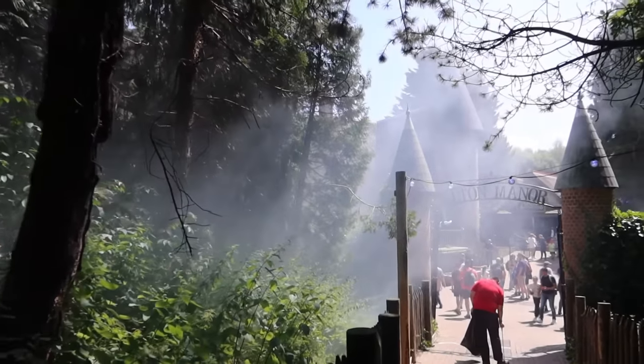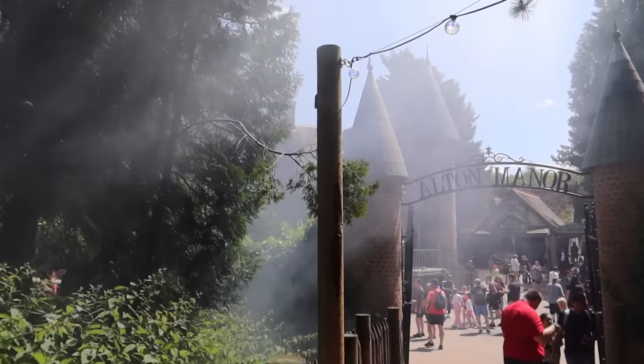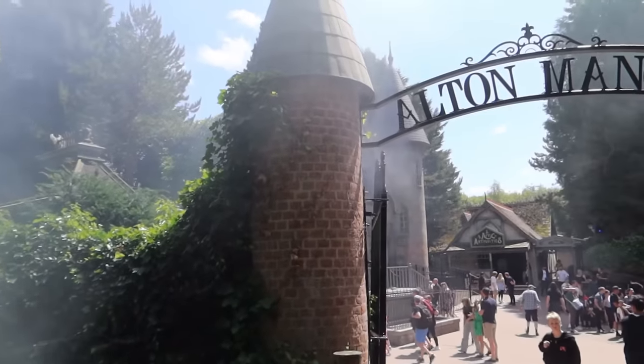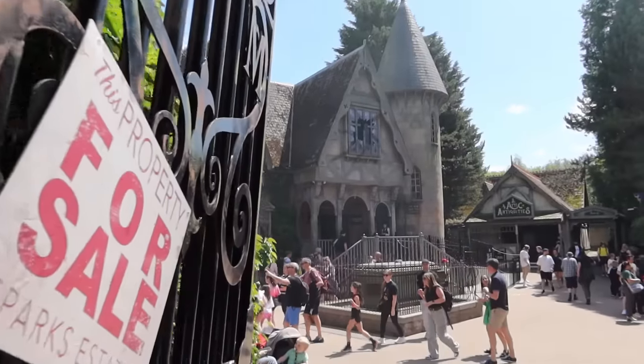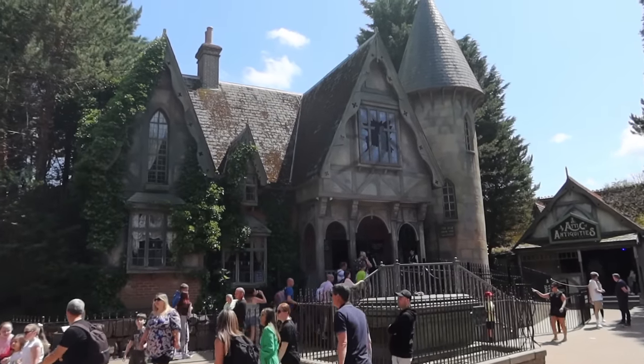It does seem a little bit silly to me, especially when a lot of people obviously do get their phones out to try and record, and then they have to play the announcements or come over the PA system: put your phones away. But it does take away from the experience for people. So with it being a dark ride, they should allow filming, in my opinion. But still, they don't, and it is what it is.